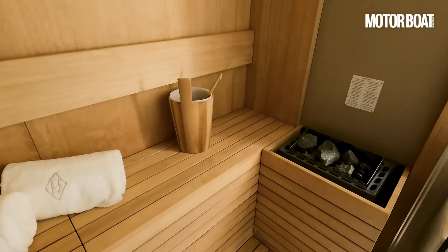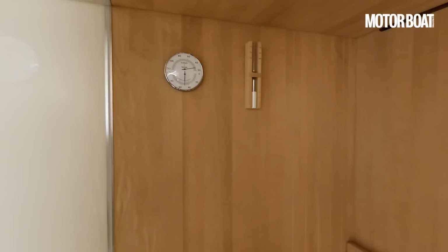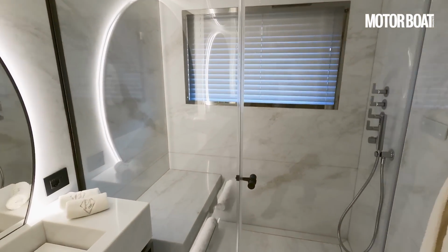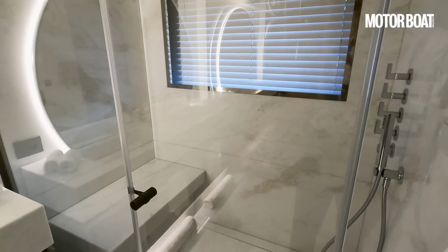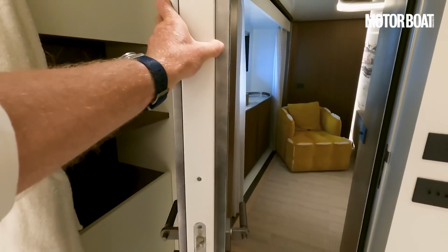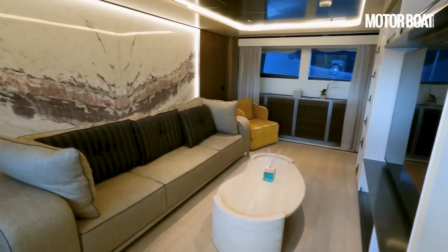Proper steam sauna, lovely smell of cedar wood, all the usual temperature scales and everything, and because that is a sauna, there's also a conventional shower over here, but frankly compared to the sauna that's just a little bit ordinary, albeit absolutely massive. And of course, because that has got a steam room, it does have to have a fireproof door and bulkhead, so particularly heavy, substantial door. But there you go, take your pick.